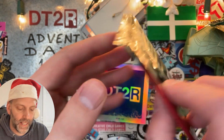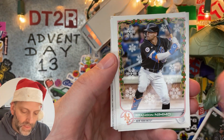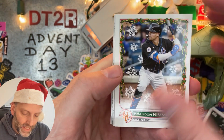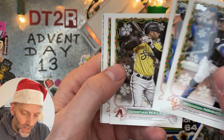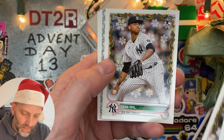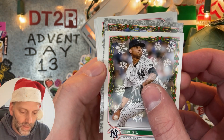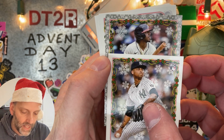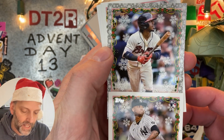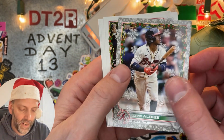And then we got our holiday pack to finish it off. Back with the Mets for another year, we got Brandon Nimmo, Colton Walker, rookie, Christian Walker, Luis Gill. And let's slow roll our foil card coming up here. I don't think it's a rookie. It is, guess who it is? I think it's Ozzy Albies. It is Ozzy Albies. Decent foil there.